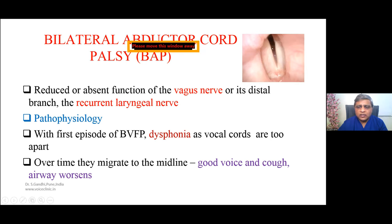To start with, it would be dysphonia, breathiness in the voice with aspiration, which would progress into breathlessness, but good voice, because the vocal cords are in the midline or close to each other. So the voice would be better, but the patient would have breathlessness.